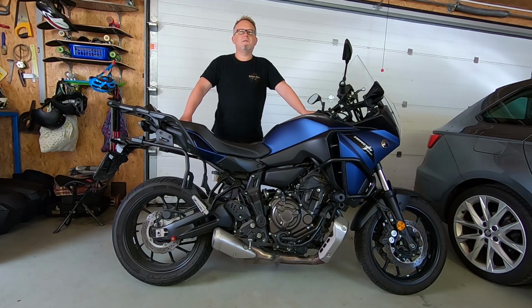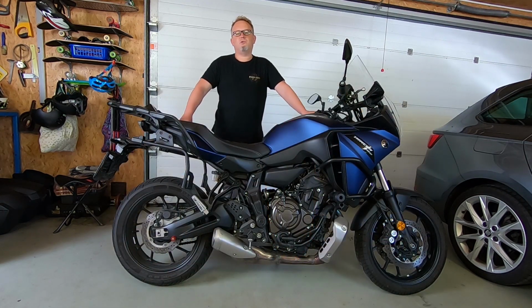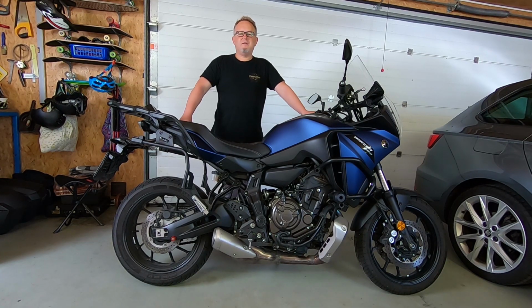What I want to mention is the quick shifter. Yesterday I said I do not need it, it's an option I do not need, blah blah. And there is a quick shifter. I don't think I need it. But this was the best thing on this Tracer 9.